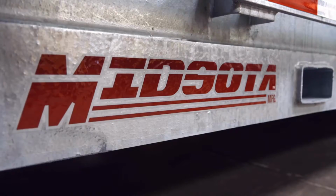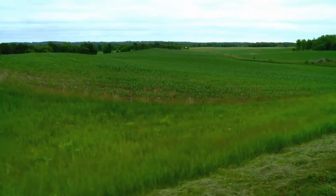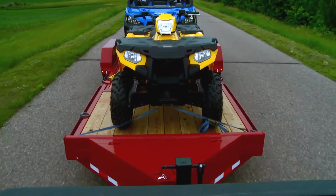Midsota trailers are made for the outdoors. We build a heavy-duty trailer. We're going to the outdoors, we're going to the cabin, we're going to the lake. Usually it's not the tar road that takes us there.